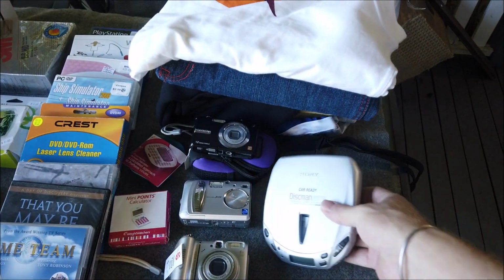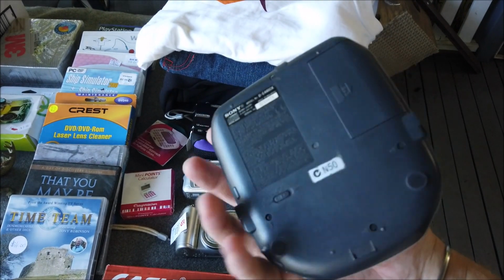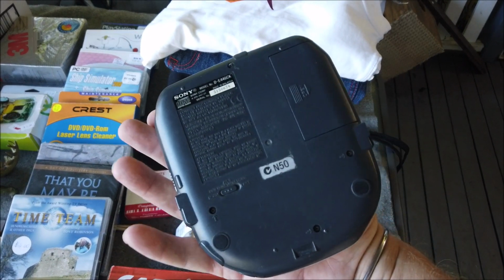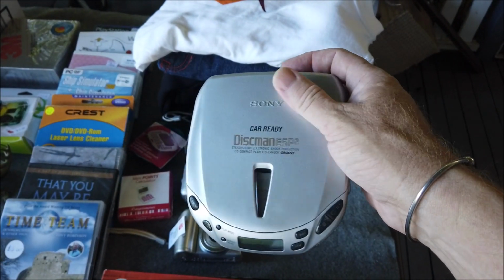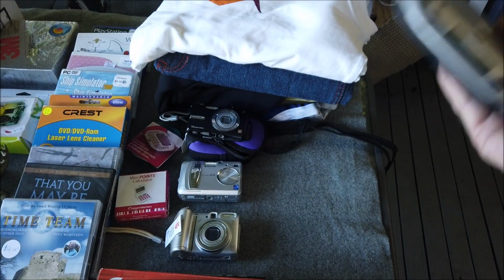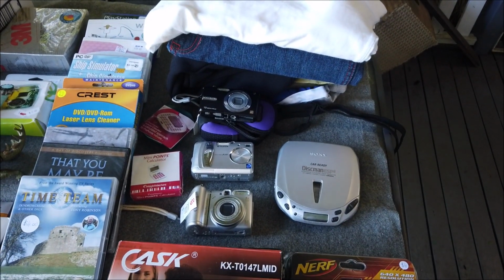Moving over here, this fella cost me $1. Brought it home, put batteries in it, it doesn't work, but I figured, being Sony, being $1, I'm going to make something out of it for repairs only. So anyway, we'll see how it goes.